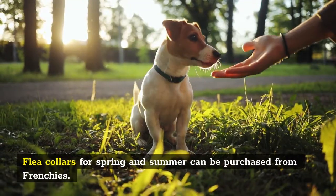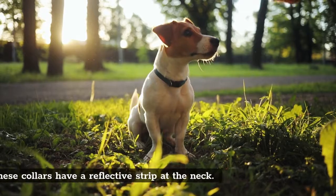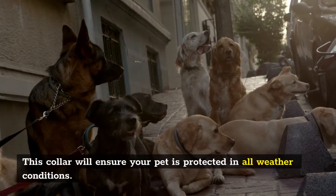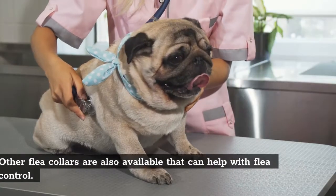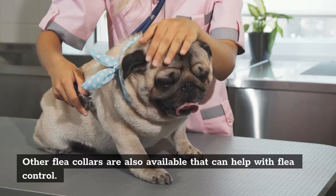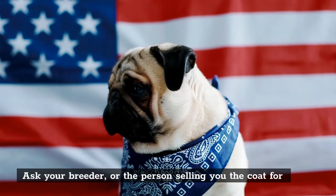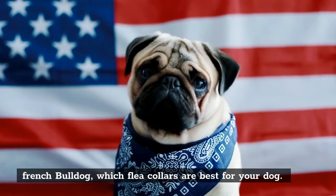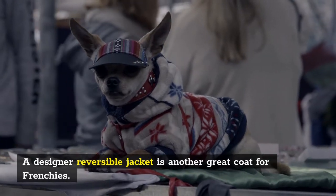Flea collars for spring and summer can be purchased for Frenchies. These collars have a reflective strip at the neck. This collar will ensure your pet is protected in all weather conditions. Other flea collars are also available that can help with flea control. Ask your breeder, or the person selling you the coat for French Bulldog, which flea collars are best for your dog.